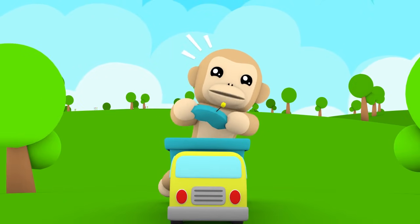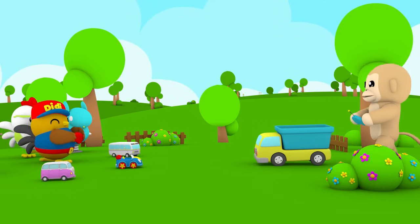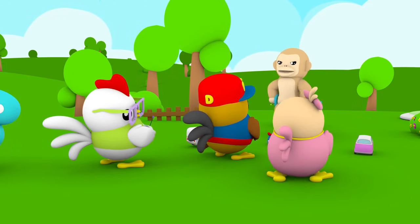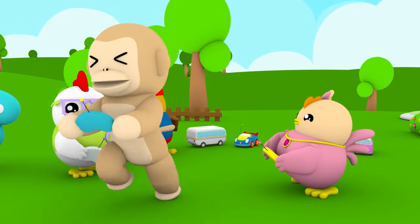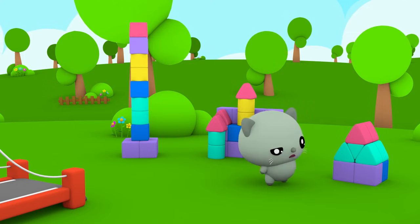Hi, everyone. I have a truck. Huh? Hi, Mon. Come play with us. Watch out, you three. I'm coming through. Honk, honk. Huh? Uh-oh. Huh? Ow!